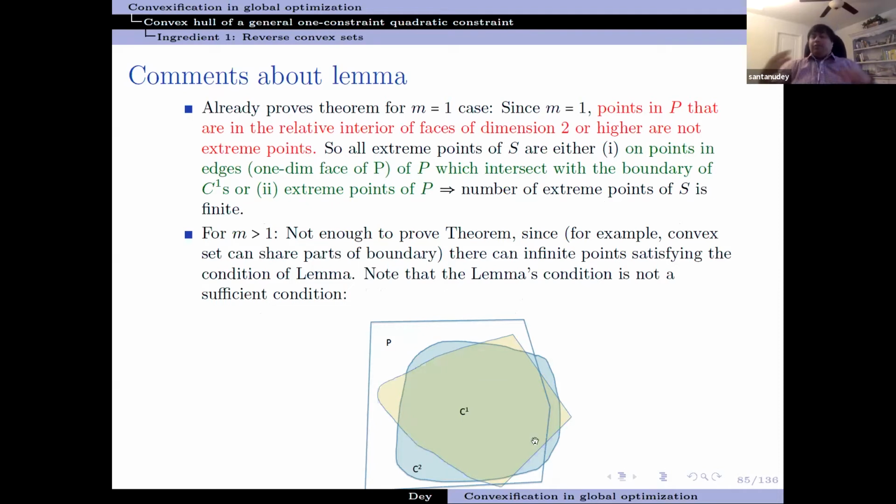First of all, what can happen in higher dimensions, when you're taking a face of the polytope and the face is dimension 2 or higher, is that you can have these convex sets where portions of the boundary completely match up. And so there can be an infinite number of points that satisfy the condition of the previous lemma, and so they will not be able to distinguish.